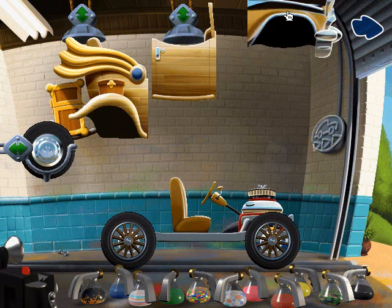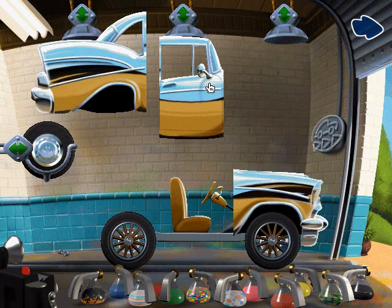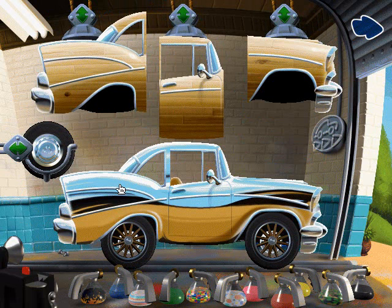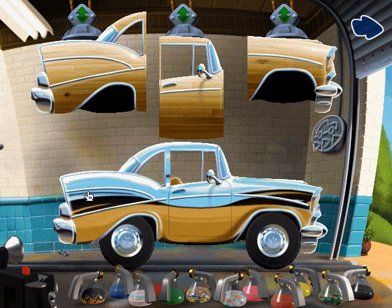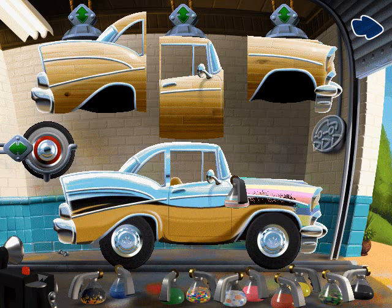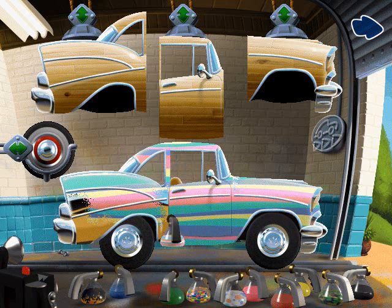Let's change the design. Classy. It looks like a 1950s Chevrolet. Yeah, and let's give it this striped paint job. That's interesting, with a paint job fanfare.